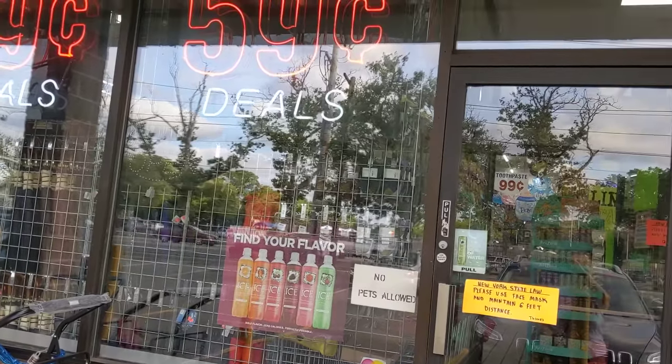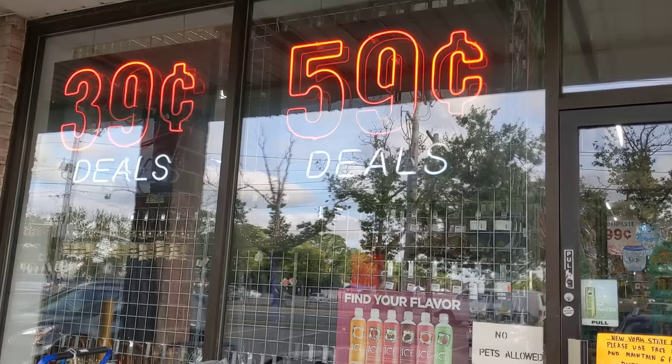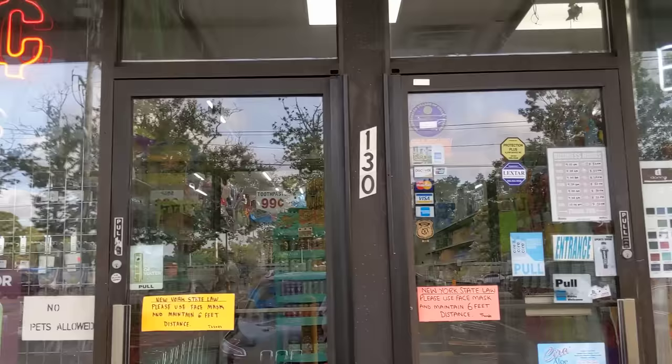Hi guys. Okay, so I came back to the store where I found the pink mixing bowls because I had a lot of requests to see more of this store. So let me give you the location. It is in Valley Stream, New York on Merritt Road. I guess 130 Merritt, M-E-R-R-I-T-T Road. I think that's the name of it.